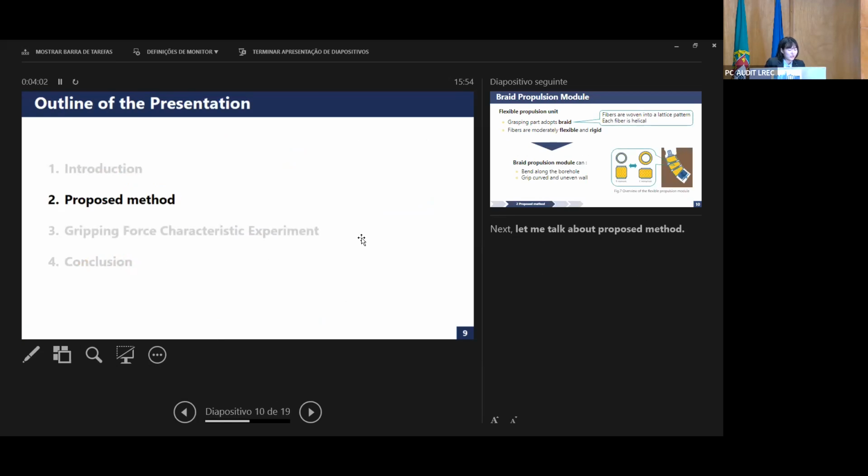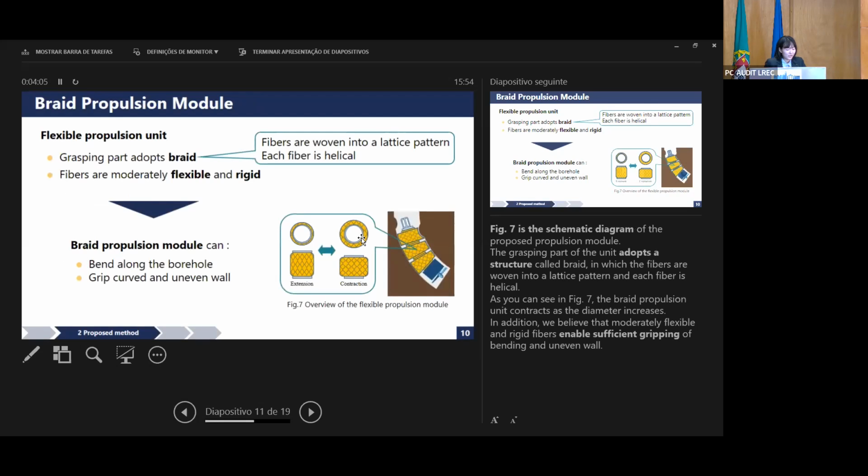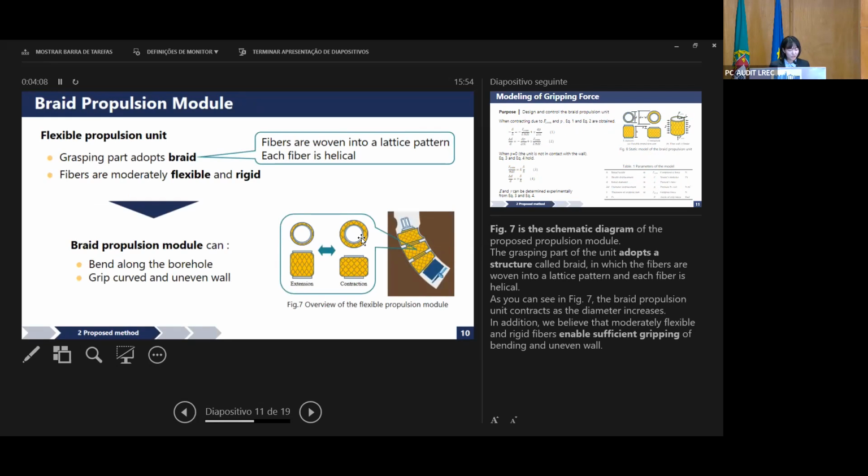Next, I'm going to talk about the proposed method. First, as shown in Figure 7, the figure shows the schematic diagram of the proposed propulsion module. The grasping part adopts a structure called Braid, in which fibers are woven into a lattice pattern, and each fiber is helical. In addition, we believe that moderately flexible and rigid fibers can enable sufficient grasping of curved and uneven wall.